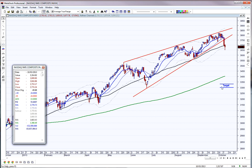The target that I've got down here is the bottom of the wedge. So that's what I'm looking at as the extent of the move. Now, it's not unusual to get a snapback pullback up to the trend line. So that's totally possible, that could happen in the next day or two or three. So we'll just have to see if we get that or if we get continued selling.